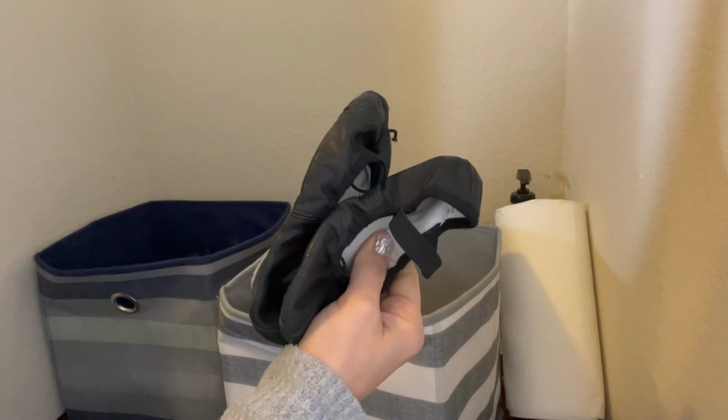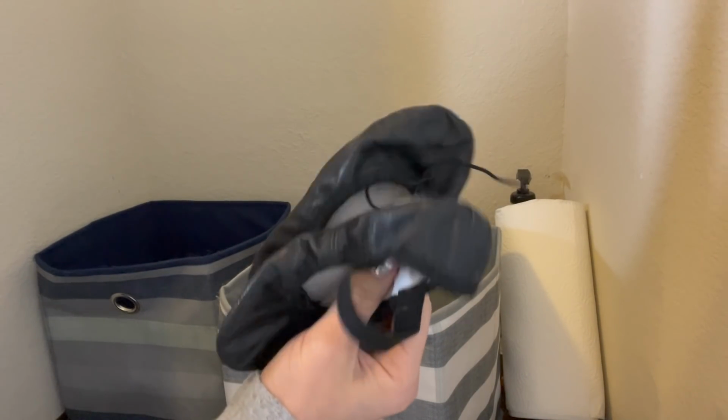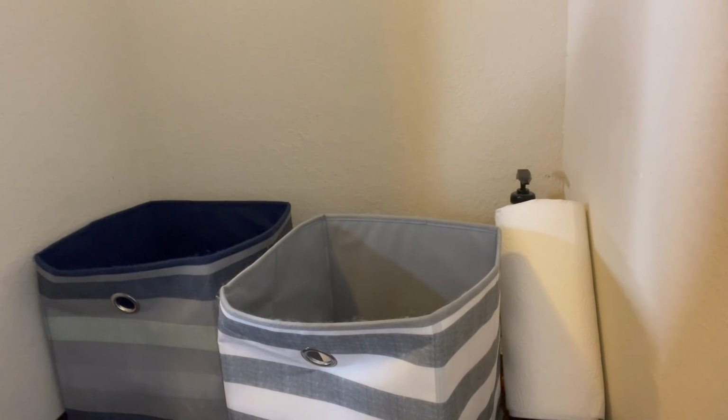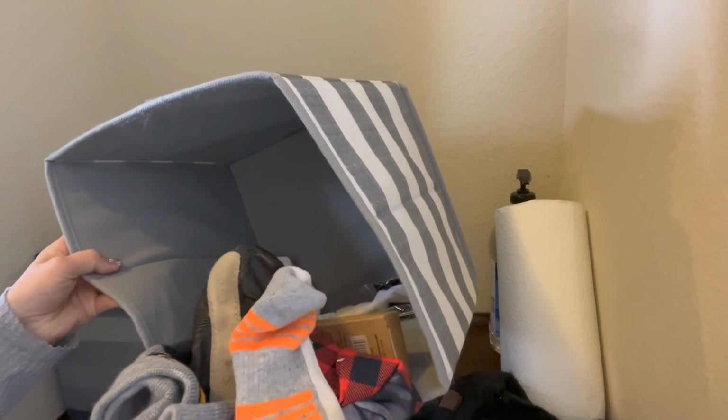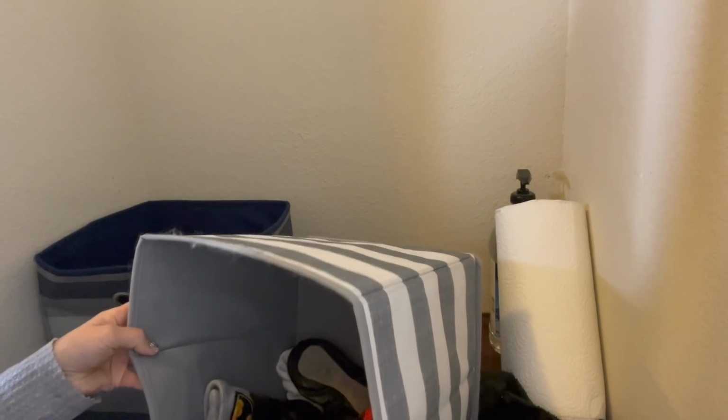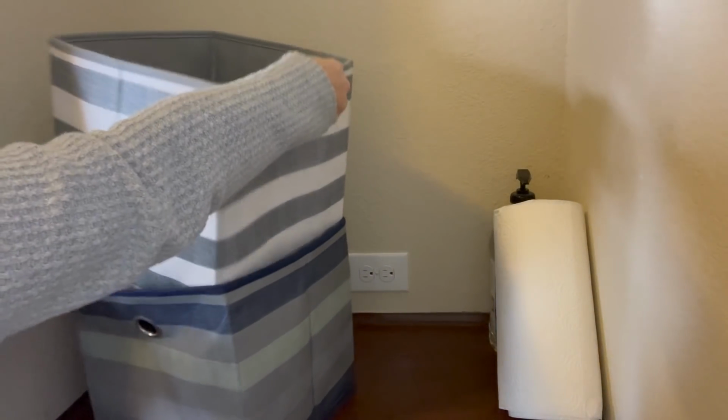My boys were in ballet for a hot second, but they did not like it, so these are going away. It seems like everything that ended up in these bins are items that we haven't been using, so I feel like I can just donate all of it. And then honestly, we don't even need these.